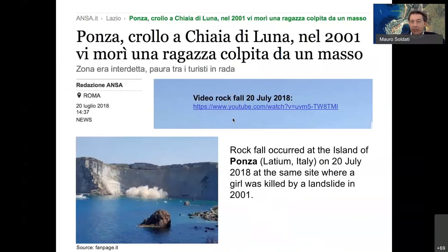I now shift to Italy. This is one of the islands just outside the Latium coastline in Italy. And there was a rockfall that occurred in the same year, on 20 July, that was really frightening for the people who were around, and also for those who were sailing around, because when you have a landslide like those, you can also have tsunamis, maybe of not great intensity, but if you are there with a small boat, they can surely affect you.